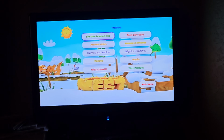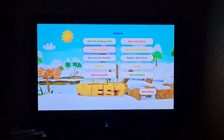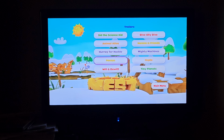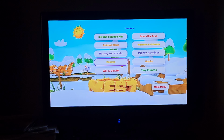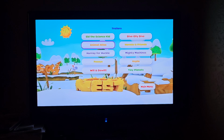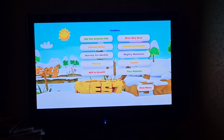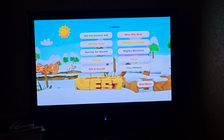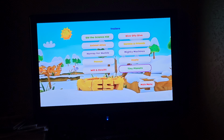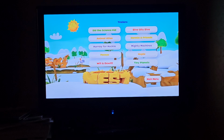As you can see here, so you have Sid the Science Kid, another one of those shows that I remember, and then Animal Atlas, and then Hurray for Huckle, Pocoyo, and then Will and Dewitt, Dive Olly Dive, Herman and Friends, Mighty Machines, and Hopla, and Tiny Planets. And that's everything of how they had in these type of trailers.